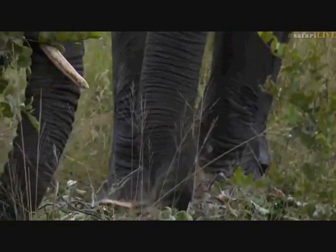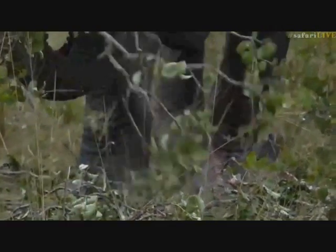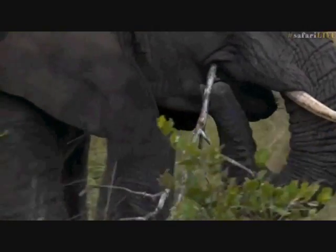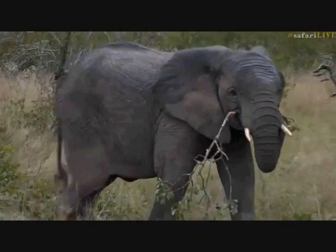A very peaceful sighting though, I must be honest. Elephants are completely relaxed, just enjoying those marula branches that the big male broke off for them. Here comes one of the younger ones.